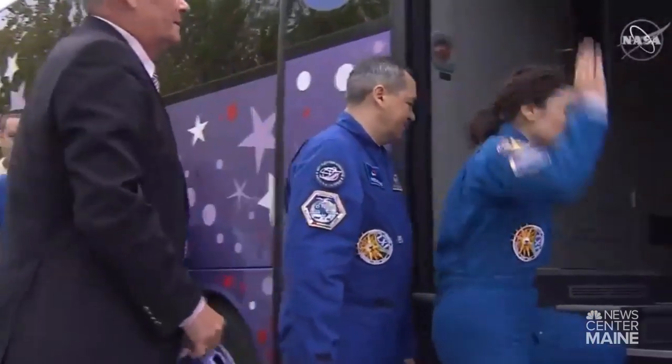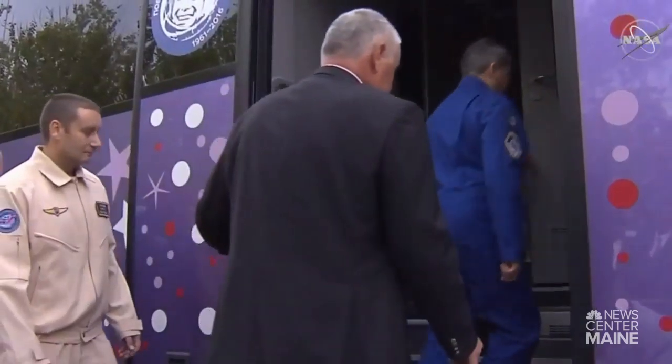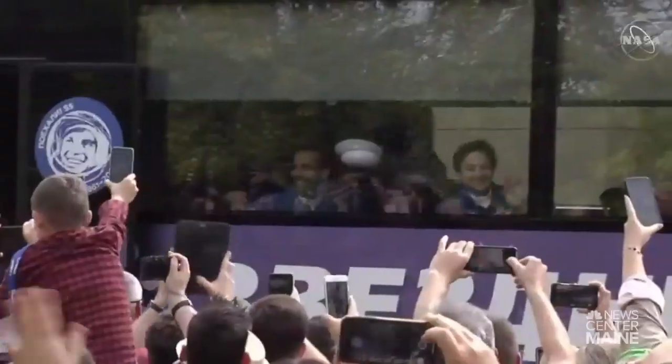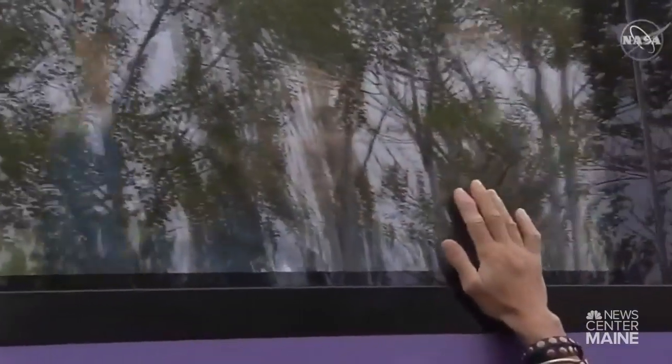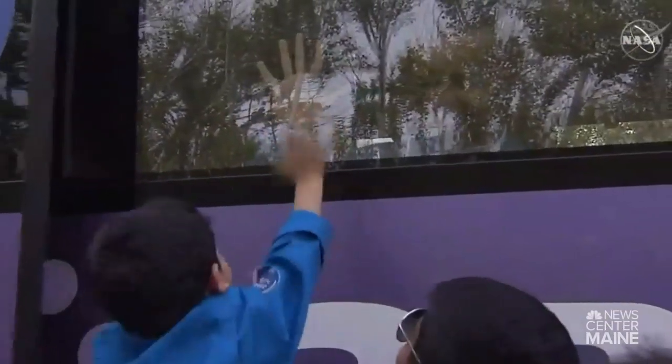So for the prime crew, it's onto one bus, the purple one here, and then the backup crew follows behind in another large bus. They're accompanied by a lot of the flight surgeons and doctors. Again, you can see a large mass of people there gathered outside of the Cosmonaut Hotel. This all took place a little bit earlier this morning at about 2:57 a.m. Central Time, 12:57 p.m. over in Baikonur.